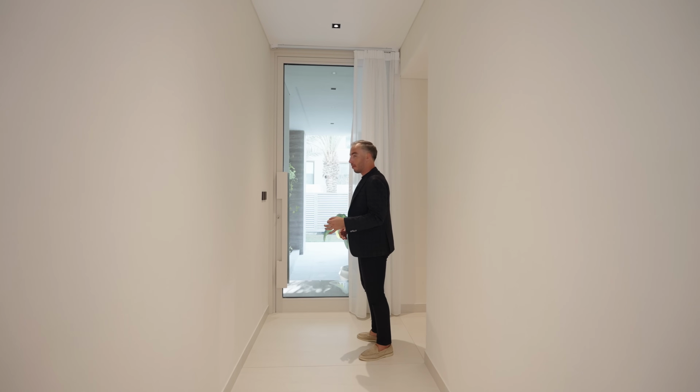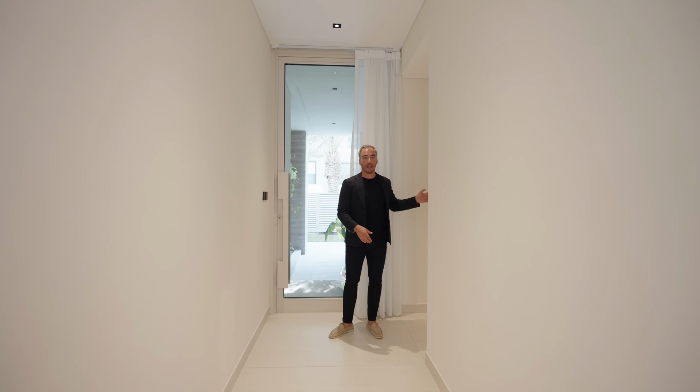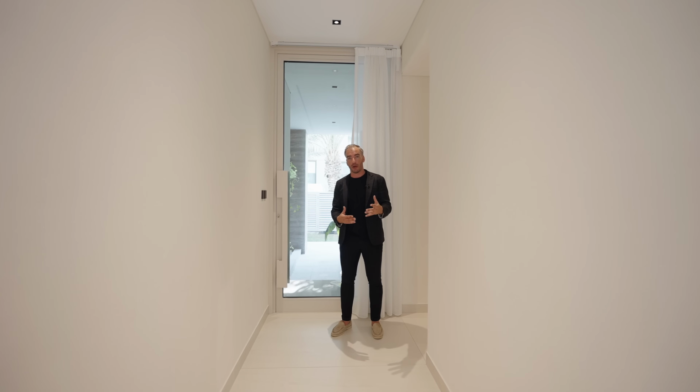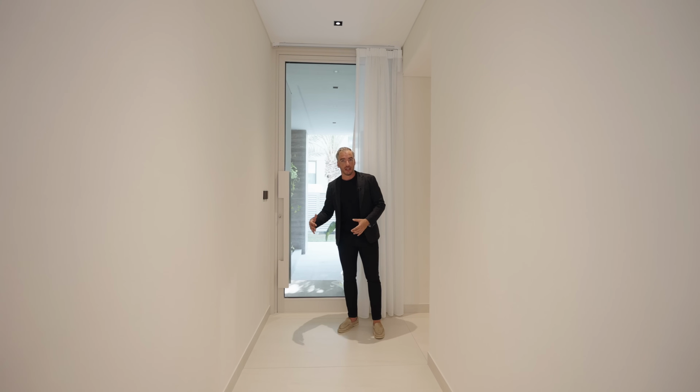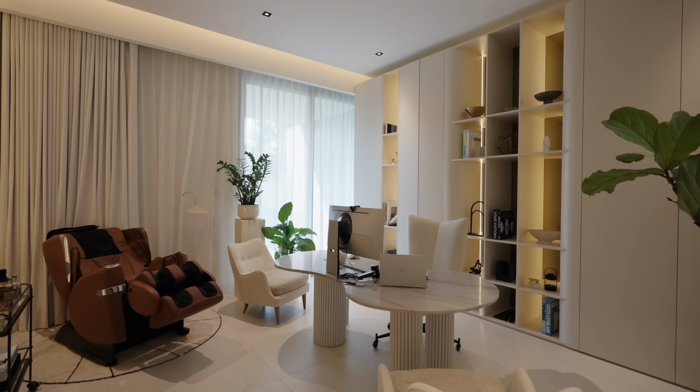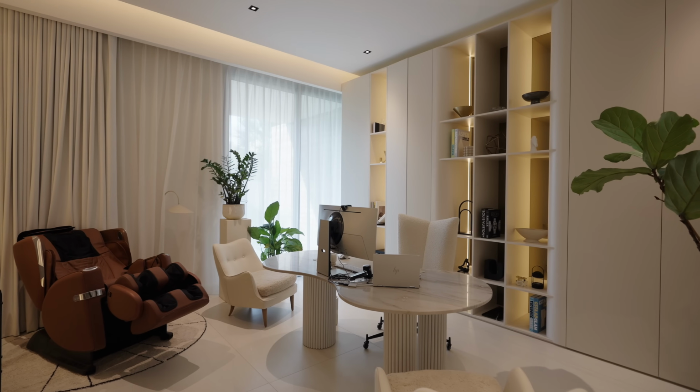Now this is great because you have your office and guest bedroom here, so if someone was staying with you, they won't have to disturb the rest of the home, or if you're working from home, you can have business meetings without them seeing the rest of the home. They can come in through the side of the property. Now the office has a really cool feature.